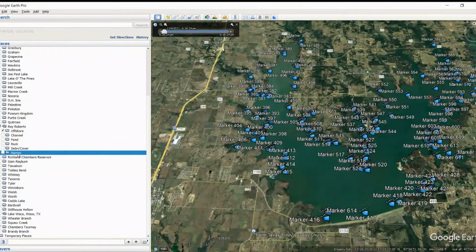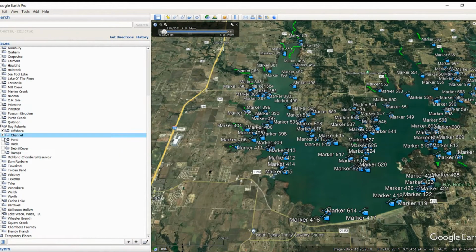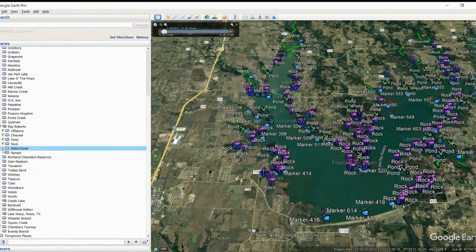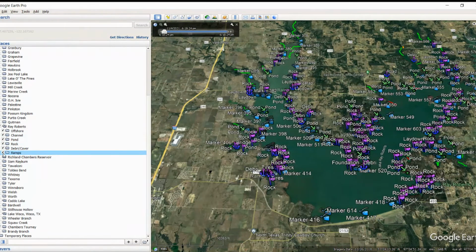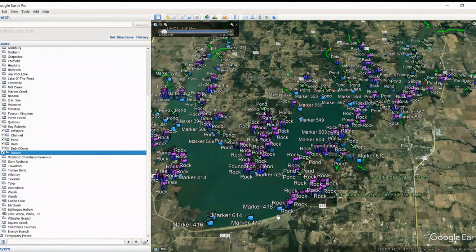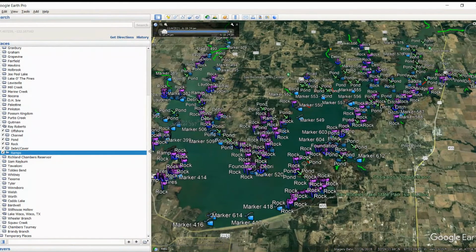Over here on the left-hand side, I've broken this out by offshore hotspots, creek channels, ponds, rocks, debris and cover, and also the ramps. You guys have heard me talk about the boat ramp pattern. So let's jump into this one. I'm always going to start on the dam and work my way one way or the other. So tonight, let's start at the dam down here. Let me move this out of the way.